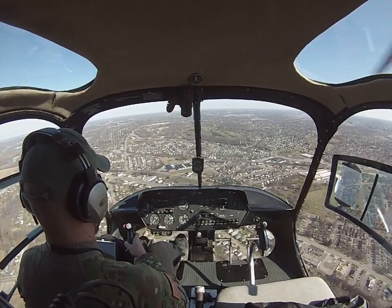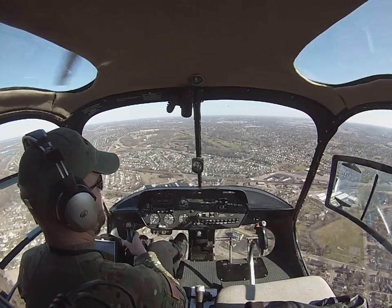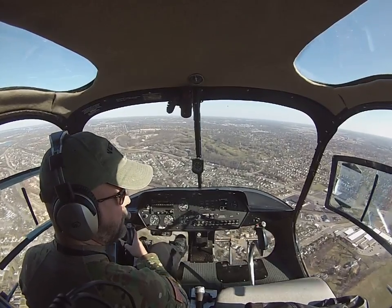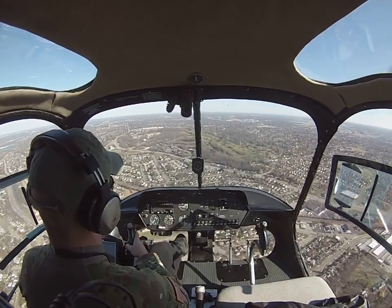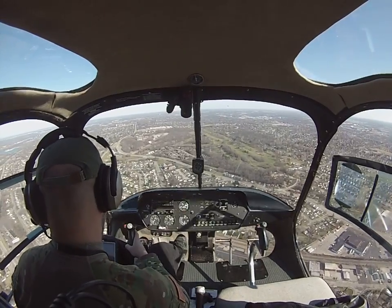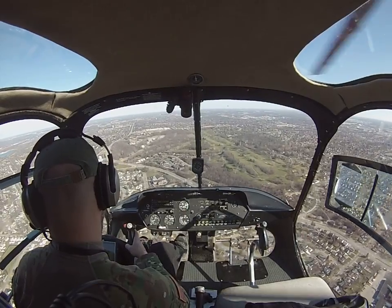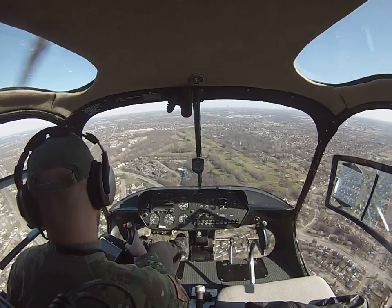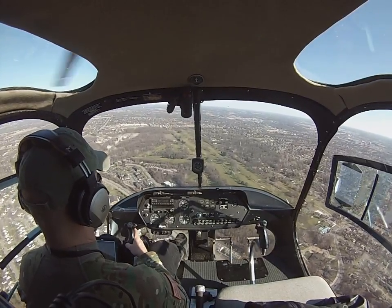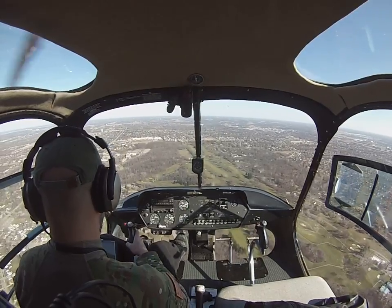Middletown traffic, helicopter 200 Hotel, flying over midfield 1,600, transitioning southeast, Middletown traffic. Cincinnati West, Sundowner 23830, 8 miles north of the airport, inbound for runway 1, Cincinnati West.